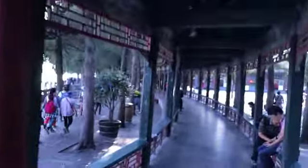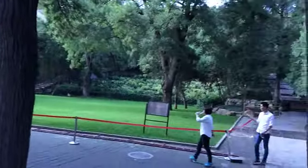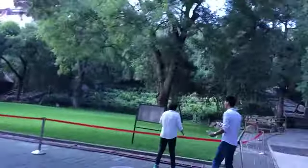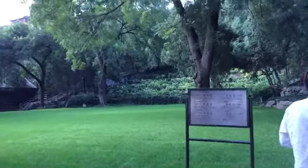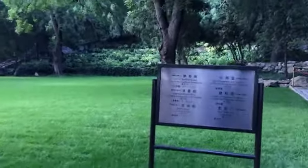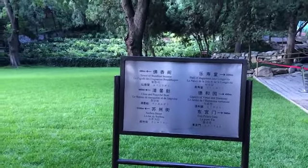I have about an hour till they close here. It's 3:45. I want to get up Longevity Hill before it's too late. And go over to Suzhou Street. Suzhou Street.